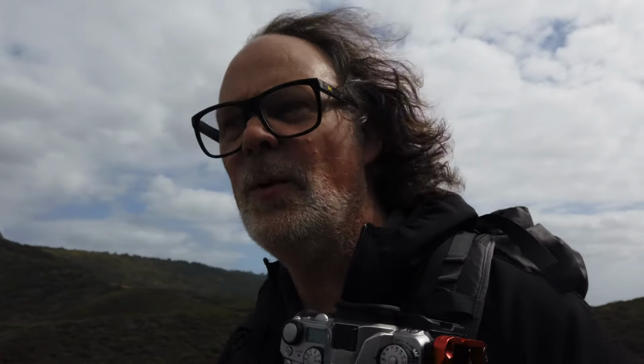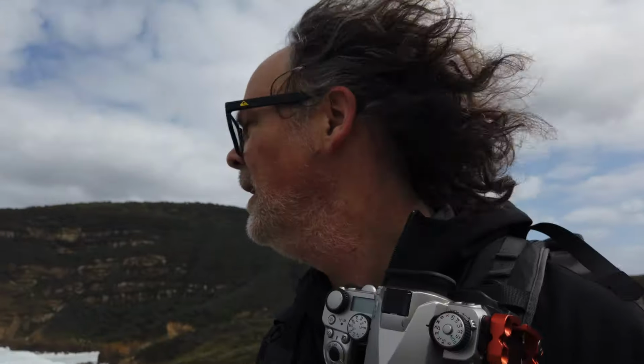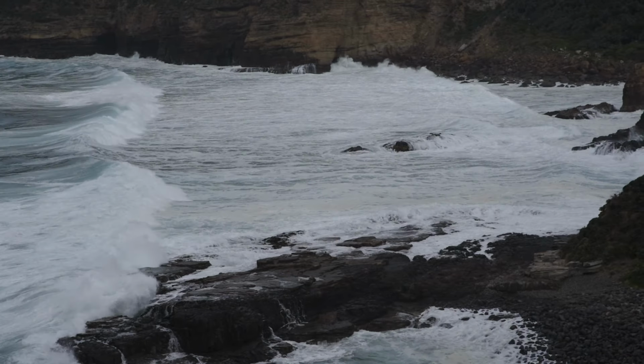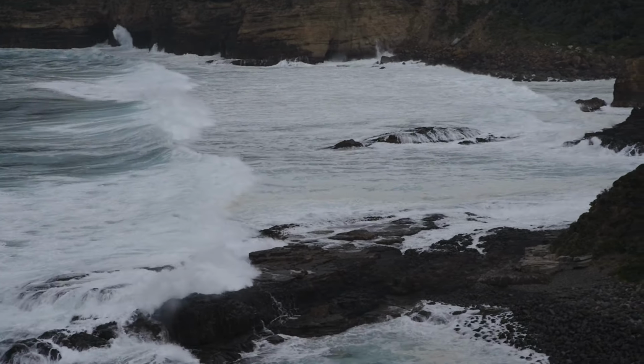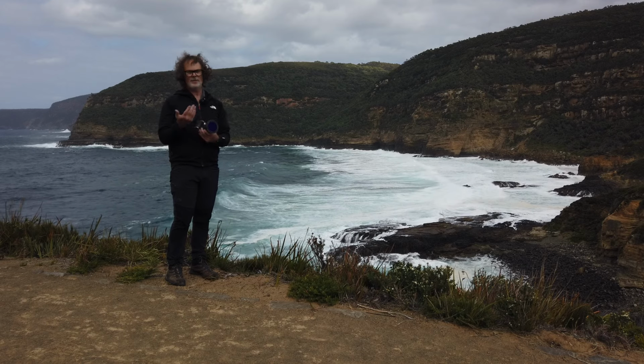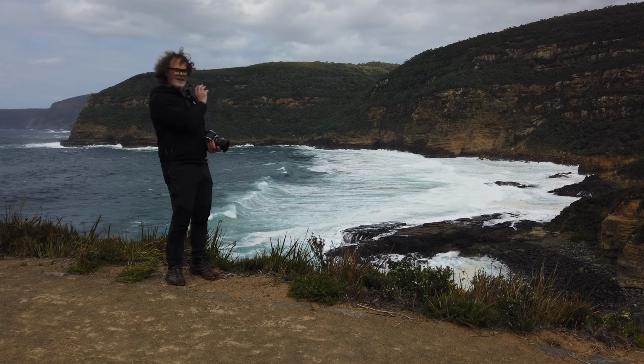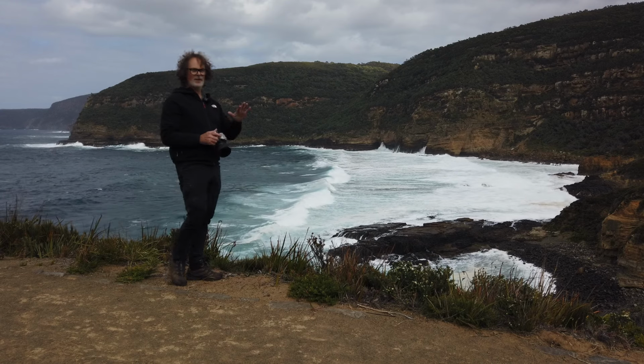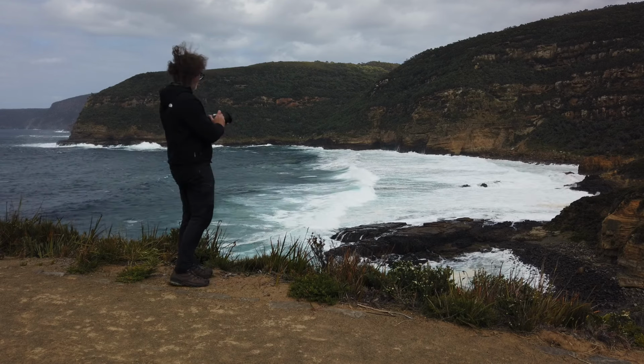It really is an easy walk from the car park to Crescent Bay, which is about one and a half hours. And there are plenty of lookouts and stops along the way, such as this one. Look at that. The first thing I need to do is make sure I've got a polariser, because the sea foam is insanely white and it'll just blow all your highlights straight up.